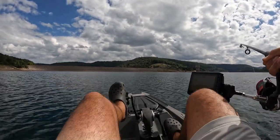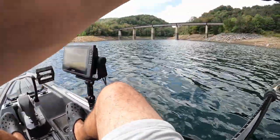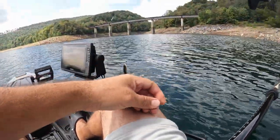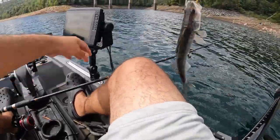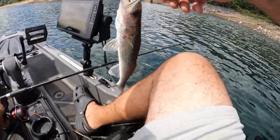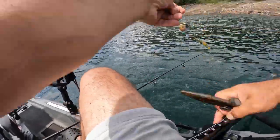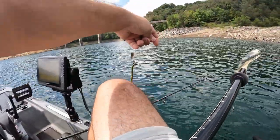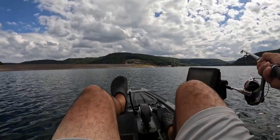Let's see if I can pick one more up before we gotta go. That's a better one. That's a better one. Oh, on the worm harness. Yeah, it's number two. Here he goes. About 30 feet, but it drops off to like 100. 30 feet.